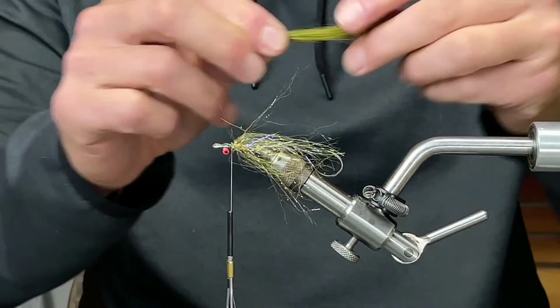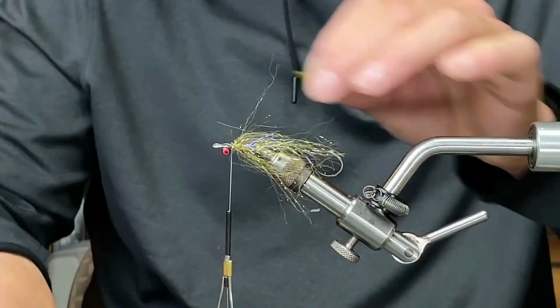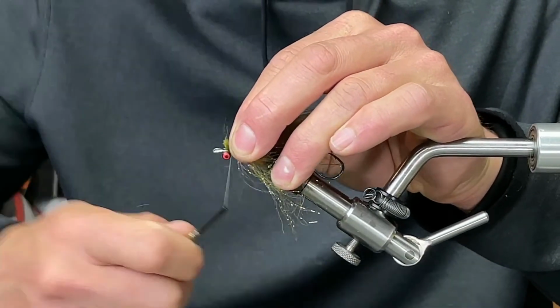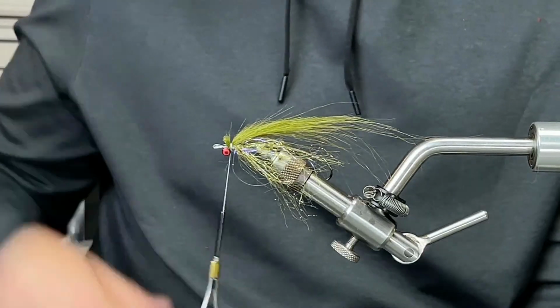So, all right. We're going to line up our craft fur here to the length of our tail. So we just got to trim a little bit off. Add that. And tie that in there. So now we have a good base, and you could probably swing that fly and it would work just fine.